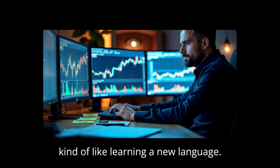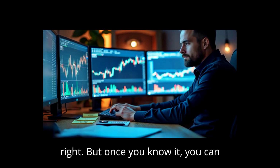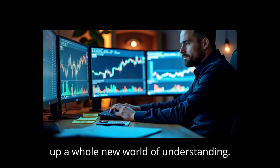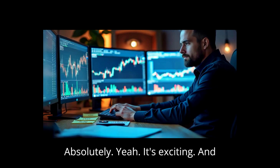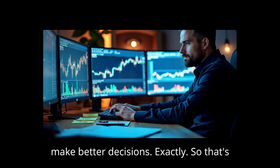It's kind of like learning a new language. Yeah, it is, the language of the markets. But once you know it, you can understand what they're saying. It opens up a whole new world of understanding. Absolutely. It's exciting. And hopefully, you can use that knowledge to your advantage. To make better decisions.